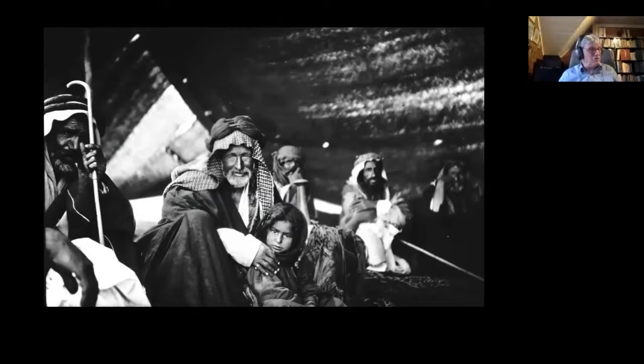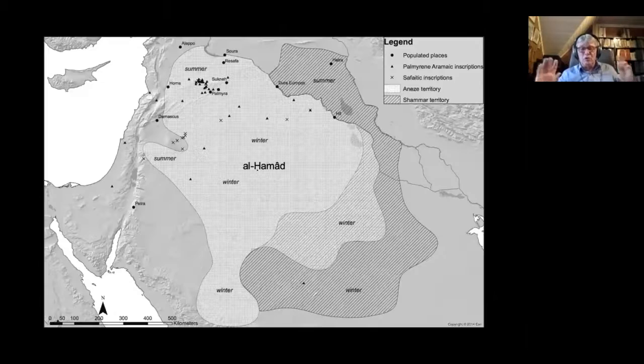But of course there was, we can just show you one more map. Here we have winter pastures, and then we got the hot summer, and then people move to the periphery, up to the north of Palmyra. Here we have Palmyra here, close to the Euphrates, because there is not much fodder in the center here in the summer period. So they're moving up and down, up and down.